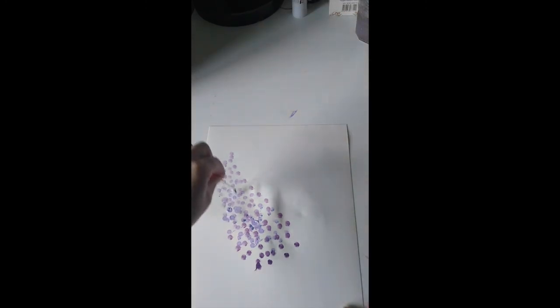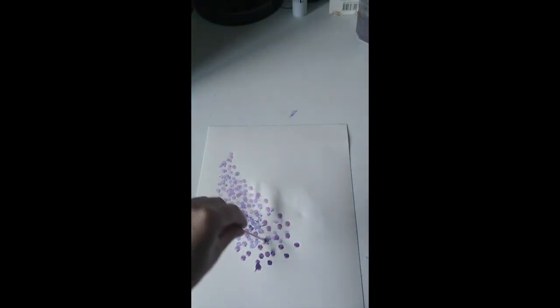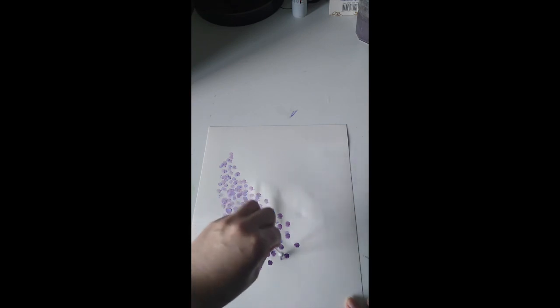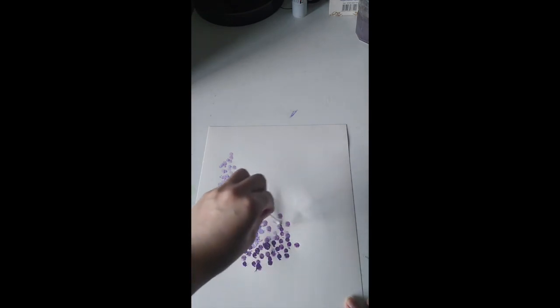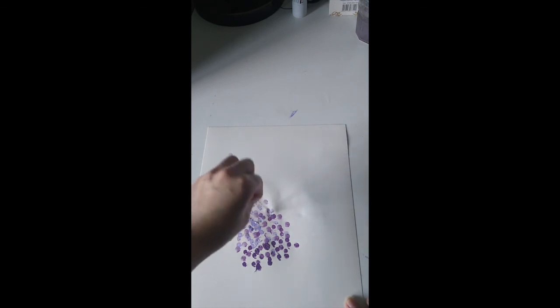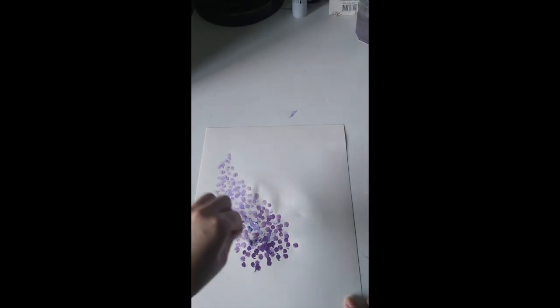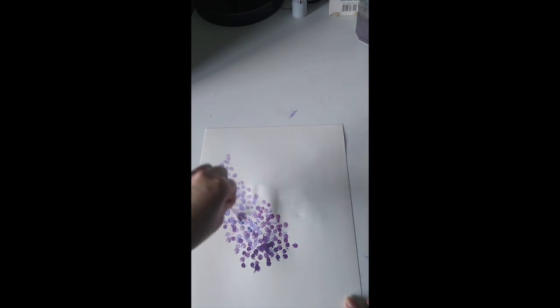So a little more. Try and don't make them like I did, big blobs. Try and make them nice little circles, and keep getting more and more paint. So mine has darker colors to the bottom of it, and then to the top they get lighter, but you don't have to do that. Just make sure you don't have much white, that it's mostly covered. And just keep using different colors of purple.